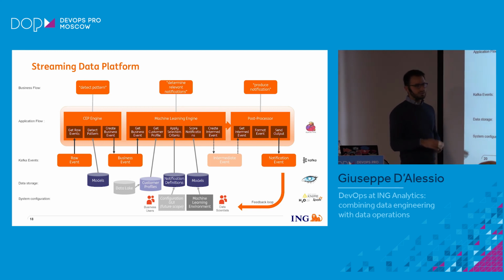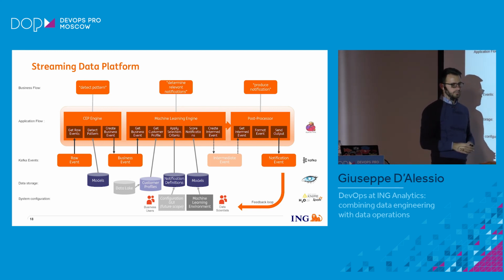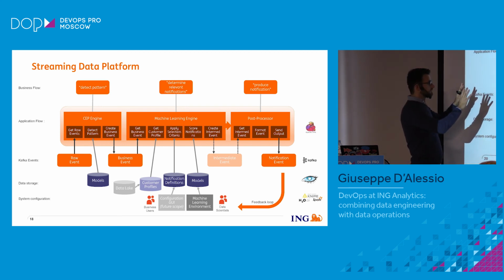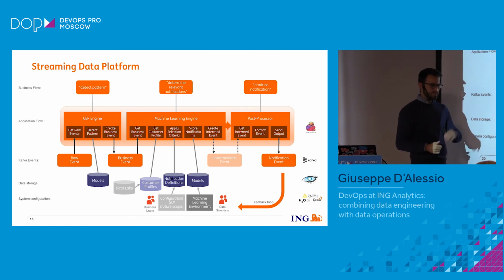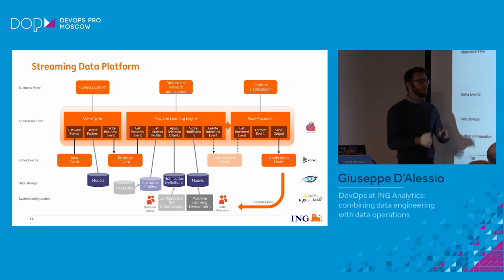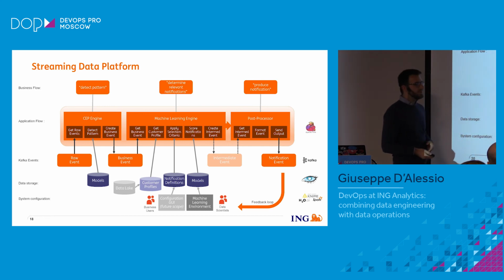And also something interesting, because I was listening to something before about cloud as a service. At this moment we have two clusters, one which is built on our own old-style virtual machines, and one which is on our own cloud. But we are also exploring, for instance, cloud on-premises opportunities.